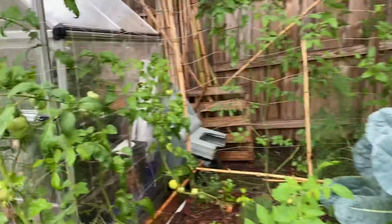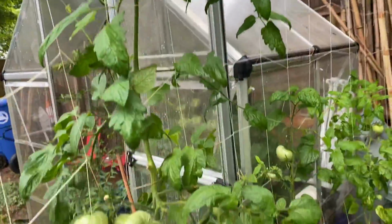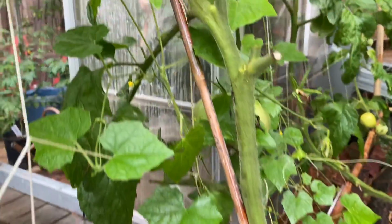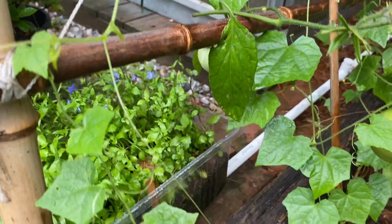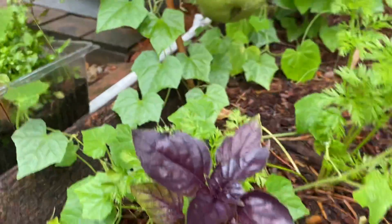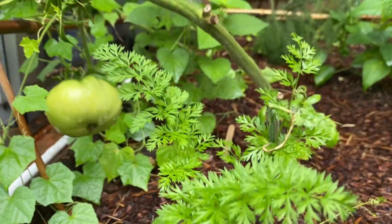But you can see our green zebra tomato here is doing really well, and there's some cucamelon winding up through there as well. Finally starting to get some little tiny fruits off of there. Purple basil, and the carrot I left go.